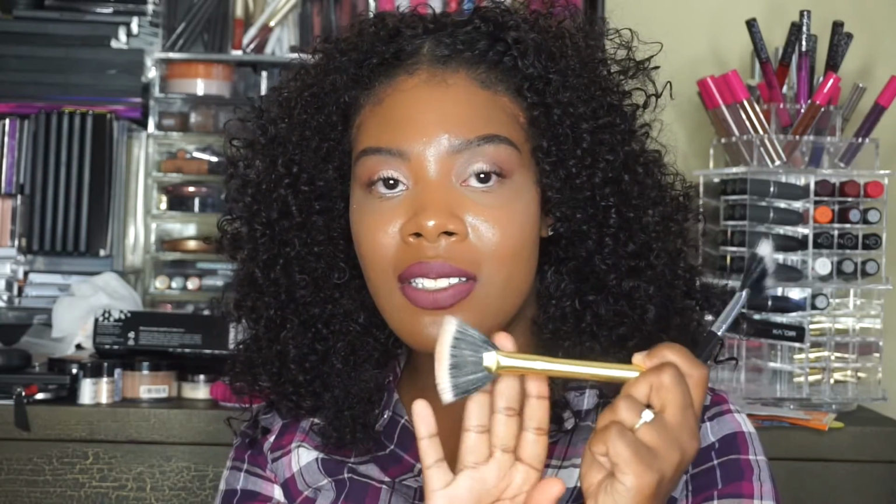Now, my encounters with the Morphe brush, I've had it for about 3 years now, and I hate it. I've used it twice, and both times it was a disaster. It doesn't pick up product, and I don't think it's a good or well-made brush in my opinion. So when I got this brush and was working with it today, I was preparing for it not to be able to pick up a lot of my highlighter, and so I tried to overcompensate and pick up a lot of the highlighter.